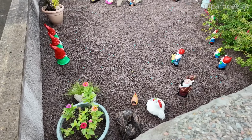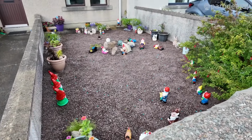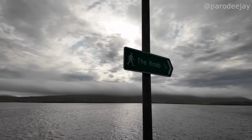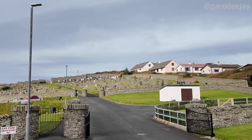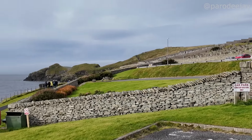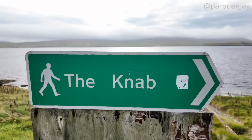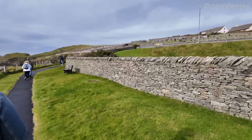Yo, this is a gnome home. Look at all these gnomes at this home. That's amazing. Well, we've found our way back out to the water. We've got a sign, a little backlit that says 1/4 mile to the Knabb. Come upon a giant cemetery kind of up on a hill. We're going to continue following this super nicely paved path, actually, toward the Knabb. They do have various benches for resting out here, which I like to see.